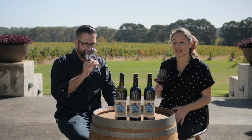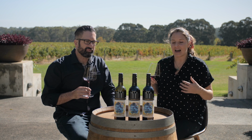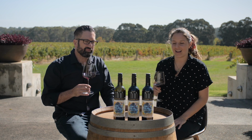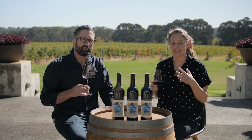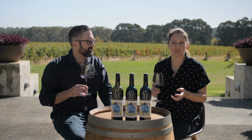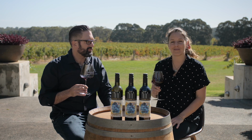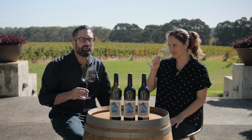And I think these wines are really long-lived. They can go in the cellar for easily 10, 20 years if you like. But that being said, they're incredibly enjoyable to drink right now. Just that attention in the vineyard and in the winemaking leads to a really polished, poised wine that you can enjoy anytime.